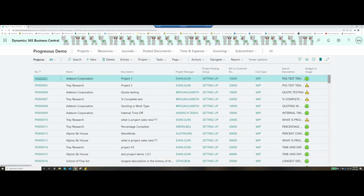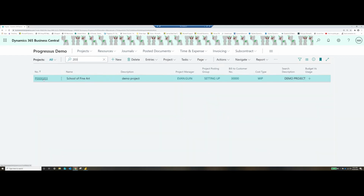I'm going to go into my project list, and you'll see I have a budget versus usage in this column. This lets me quickly see where my projects are. Green is good, yellow means it's getting close to the threshold limit that we set, and red means that we're over our budget. I'm going to search for project 203, which is the one we just created.